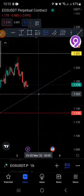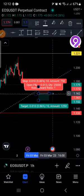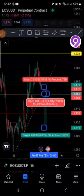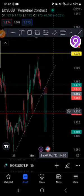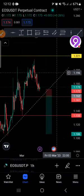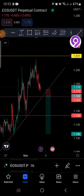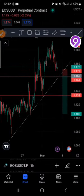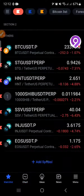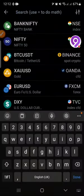Very good to monitor your trade so that you don't miss opportunities. So here, yeah, you can take profit around here. Okay, so keep monitoring your trade. Keep monitoring your trade. This is it for US. This is based on BTC. Okay, we will go on Filecoin.